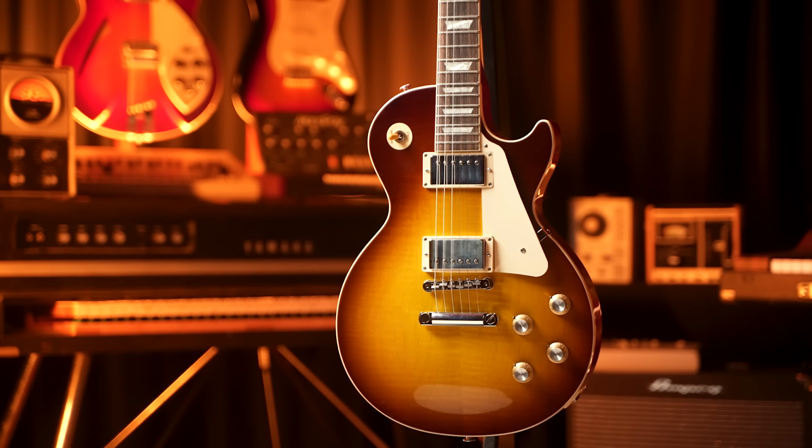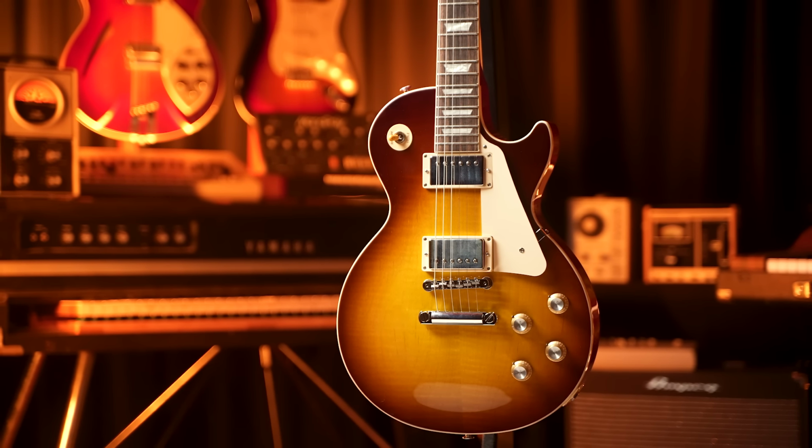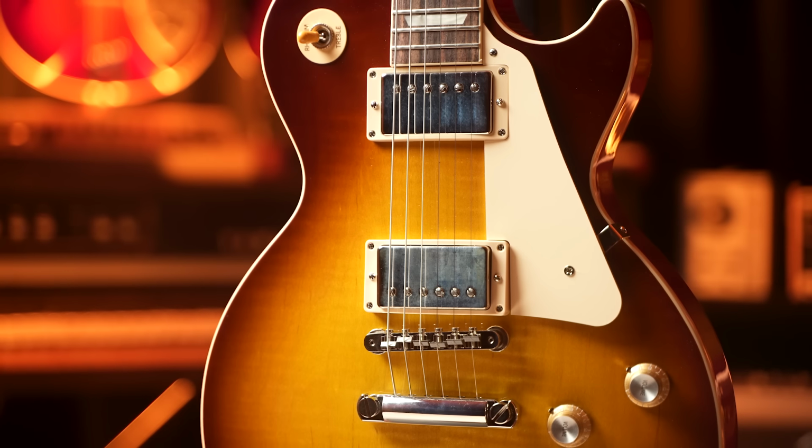So this is the 60s Standard, to be specific. There's a 50s Standard, there's a 60s Standard, and you can go into the 70s. But the difference between a 50s and a 60s comes down to a few things: the knobs, the tuners, the neck profile, and the pickups. The pickups are Burstbucker 60s or Burstbucker 50s, depending upon the model you go with. In either case, you're going to have a selection of finishes that harken back to that era.